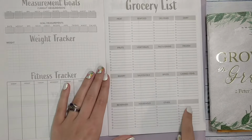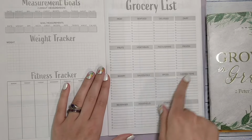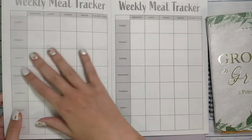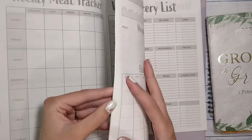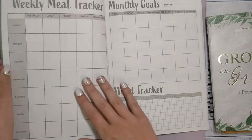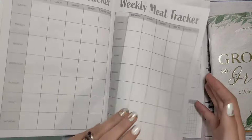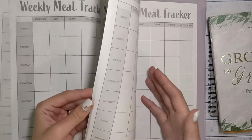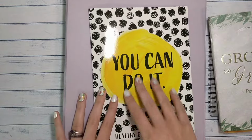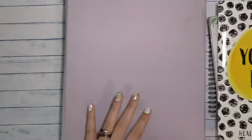So this even breaks down a whole bunch of different categories. It has households, meat, seafood, eggs, dairy. I think that's really good. And then it has a weekly meal tracker. So this you could prep. It has 5 weeks: 1, 2, 3, 4, 5. So you could plan out the whole month right here, and that would be great. And I think this can get you like 3 or 4 months worth. So you'd have to get a couple of these for the whole year, but they're $1.25, so it's pretty nice.